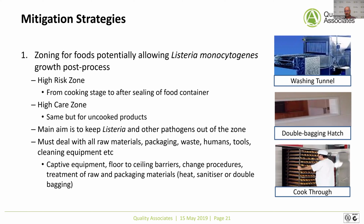And one of the major ways in which you can deal with that is to have captive equipment. So basically all your cleaning tools, all of your maintenance tools live inside that zone and don't exit. And to get those in, you can bake them through an oven, you can go through a sanitizer wash or those sort of things. And you have to have floor to ceiling barriers, because Listeria doesn't care about the blue line on the floor that you still see in the industry.